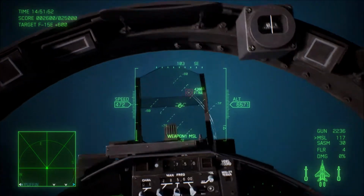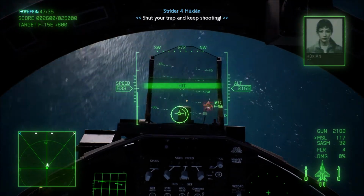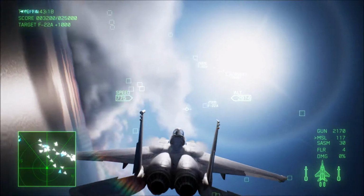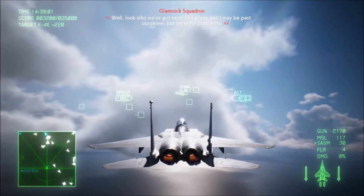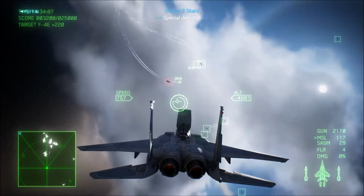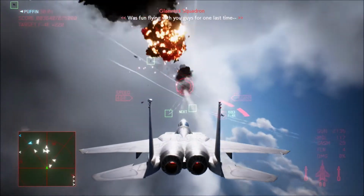Evading! Being outnumbered is tougher than I thought. Shut your trap and keep shooting. Do it with a bang! Look what we've got here. We're past our prime, but we're not pushovers. Yeehaw! Here we go, cowboys. Surround them. Special delivery. I appreciate that. Find what you got.